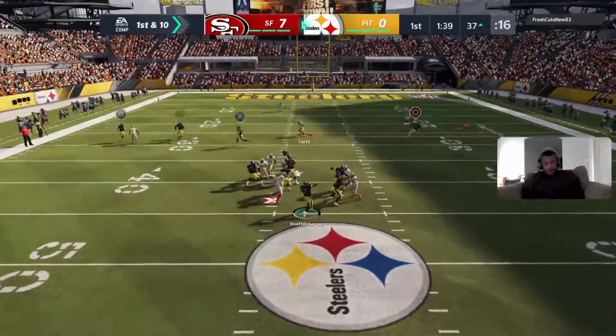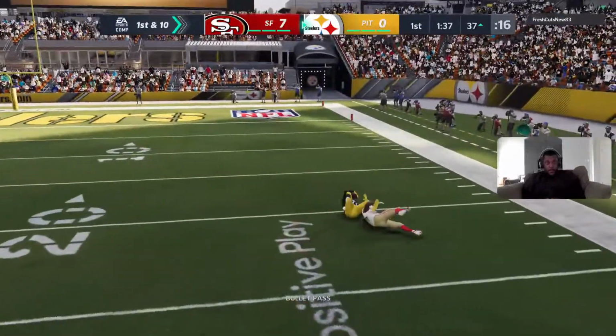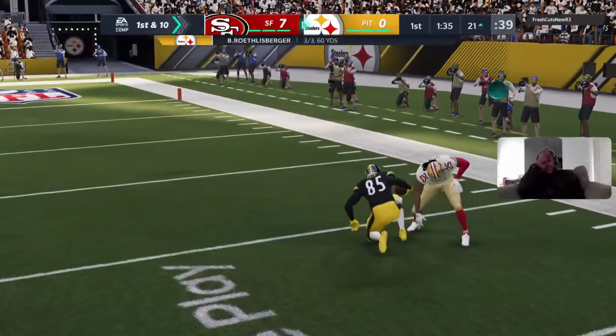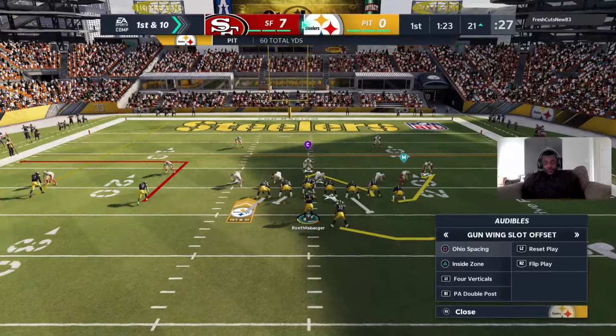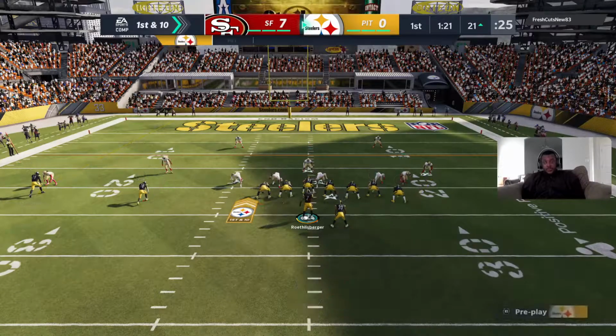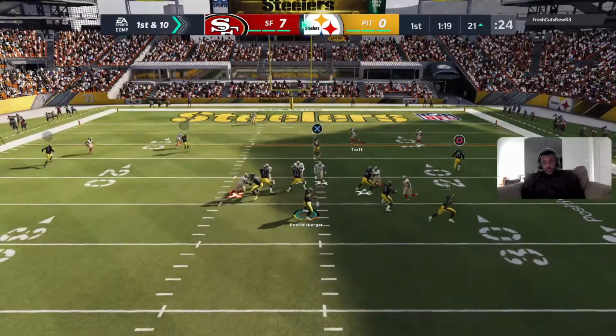From the shotgun, it's Roethlisberger. The completion good. This is Eric Ebron. And he's got this down almost to the 20 before he's dropped. Another good gain. That's now 35 yards combined on those last two plays.